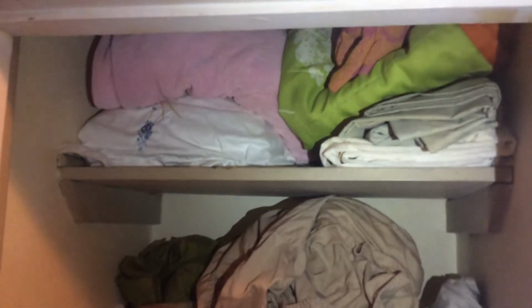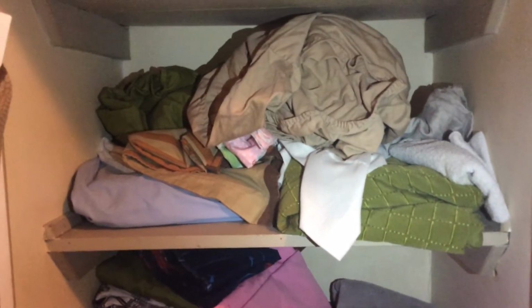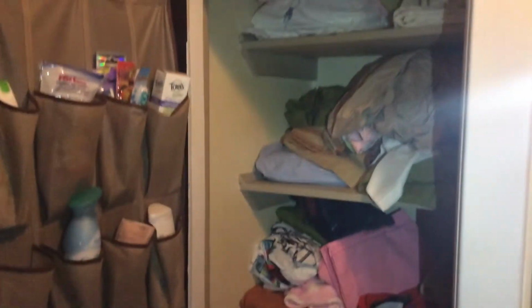So here is the very, very embarrassing, keeping it real, but this is what has become of our linen closet. There's a whole bunch of stuff that I have to fold, but I'd say about half of what's in here is what we actually have. But that also gives me the opportunity now to go through and purge, because now I can see things that we don't use, and there's no point in us keeping them. We might as well bless them to someone else's home. So here is the highly embarrassing before shot.